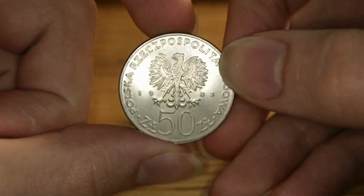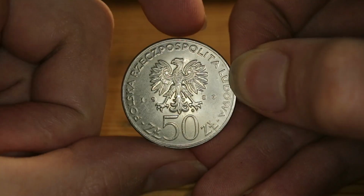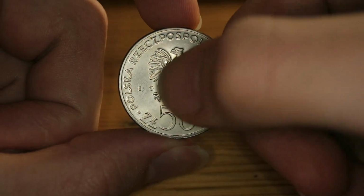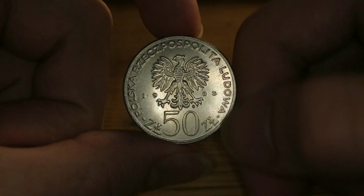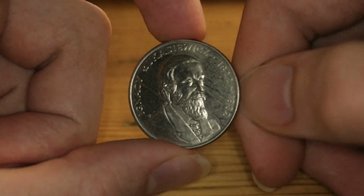For the overview, on the obverse of this coin, which is considered to be the back side of the coin over here, is the Polish coat of arms from that period with the crown on the eagle missing, the date, the mint mark, the wording Polska Rzeczpospolita Ludowa, People's Republic of Poland, the name of the country at that time, and the denomination 50 zł, short for Złotych, below.